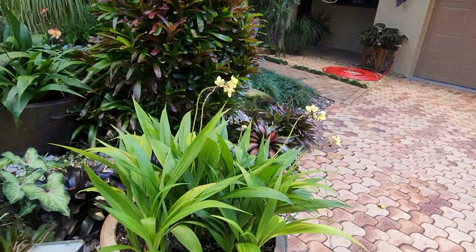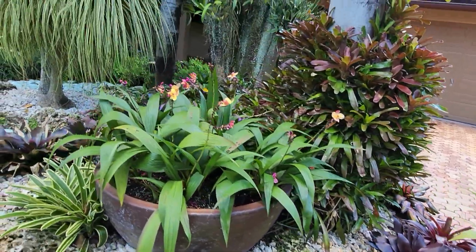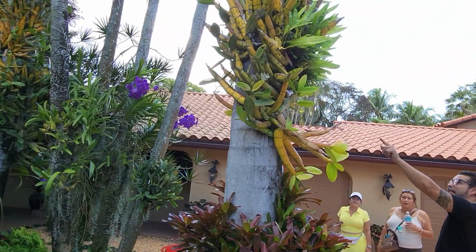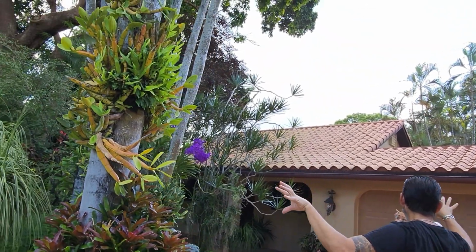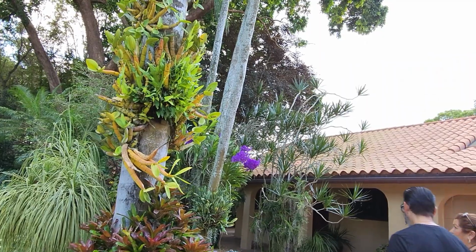These are ground orchids. Y esto es una orquídea bella. Esto se llama Chambertia. De aquí le salen espigas cuando es de la temporada. Y son unas espigas. These are chamborchias, and the spikes are very long and they come out and beautiful flowers.